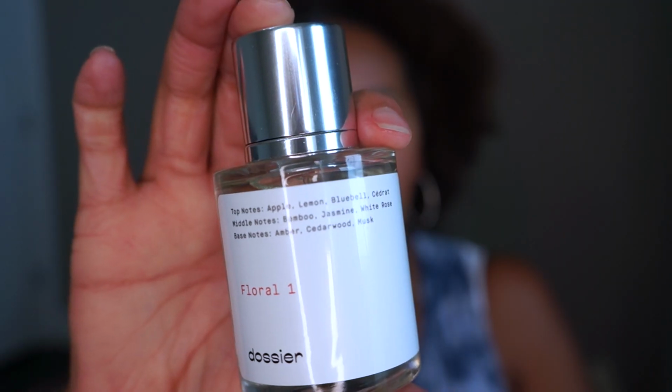So I don't know if I showed y'all the bottle, but this is what it looks like, and I like it. It's very clean and classy looking. I like the shape of the bottle and all. For the labels, I think it works for them, but honestly, if it were me designing this bottle, which it's not, I would prefer just a sticker with just the name and the company name on it instead of the notes. I don't know. That's just me. I'm being picky, I guess. But yeah, so far so good. I really like the smell of this, and it definitely smells like Light Blue.